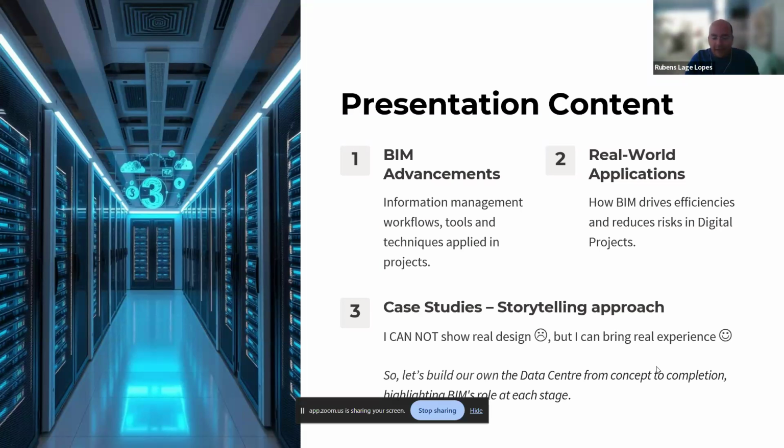My proposal here is, let's build a data center together. So we go through the process from the concept design to the handover. Then I'm going to add those BIM advancements, workflows, techniques, and tools that I learned, and tell a bit about some examples. So let's do it together.